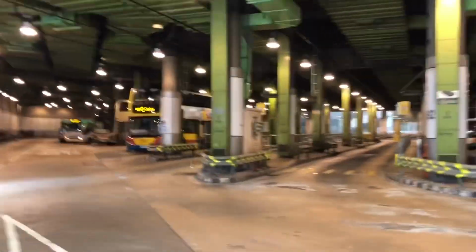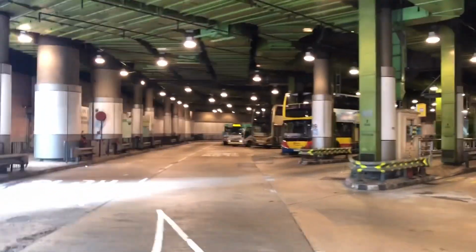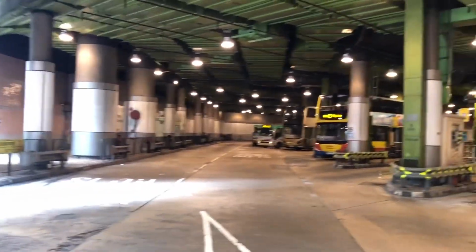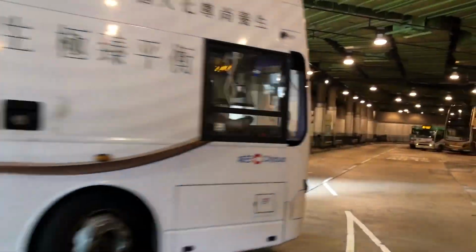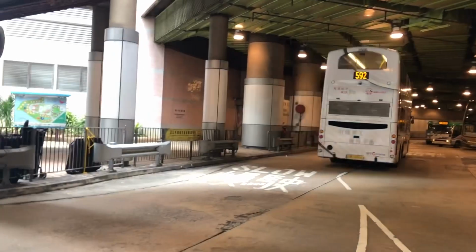8312 for the bus number, 8312. A lot of routes here. Cross Harbour is only 171. Oh, that's not a shortcut. And 592 coming in here, terminating. That's a route to Causeway Bay.